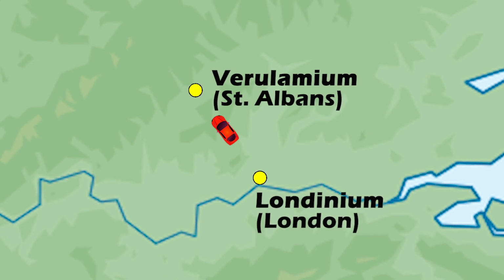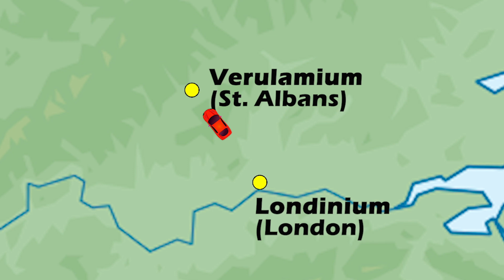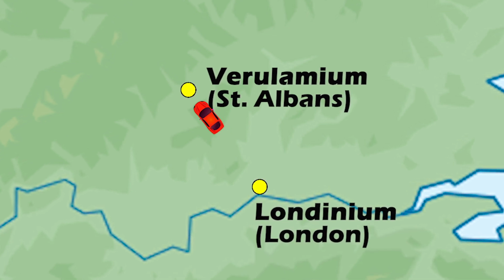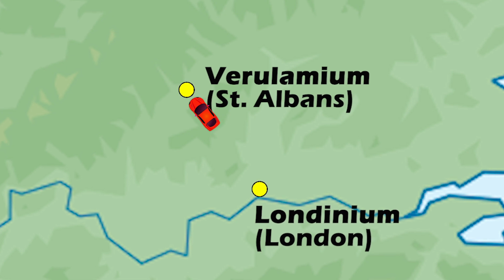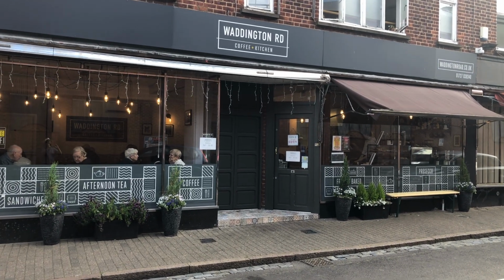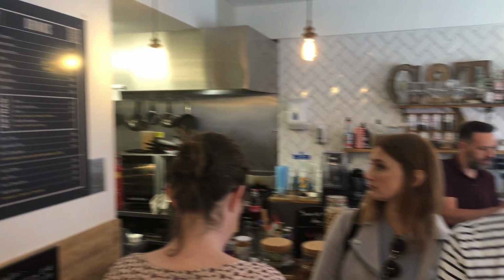St. Albans is the site of ancient Verulamium, and Watling Street runs the same course as the Roman road that ran from Londinium to Verulamium, but we took the modern highway. Traffic is heavy around London, so it took us about an hour to drive there. We stopped off for a bite at a place called Waddington Road.